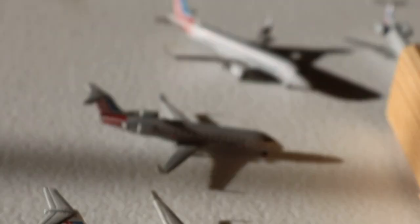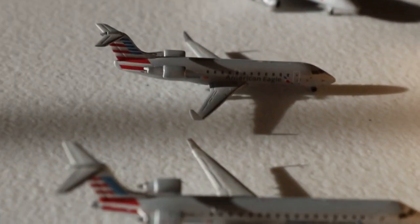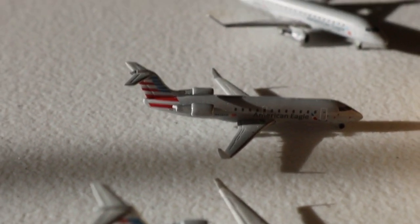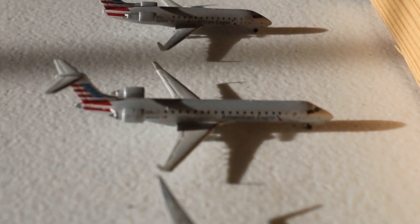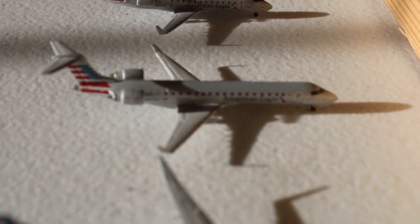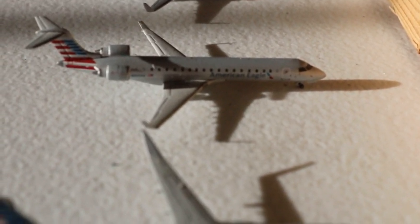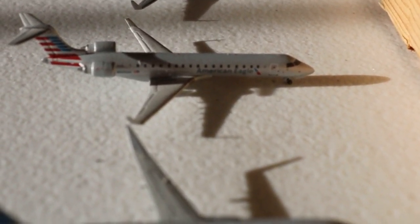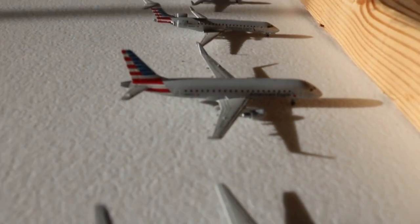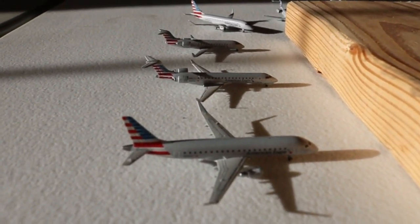Not bad, actually. Here we have an American Eagle Bombardier CRJ-200. Sorry, the back. Arrived from Grand Island, and we'll be heading out to Santa Fe. CRJ-700 arrived from... had 2 routes here. If I can find them. Here we go. A spin, and we'll be heading out to Montgomery. Here we have another E175. Arrived from Corpus Christi, and we'll be heading out to Fargo.